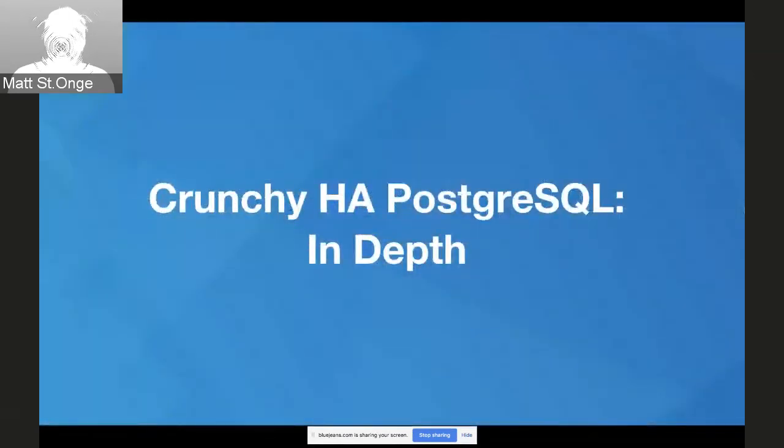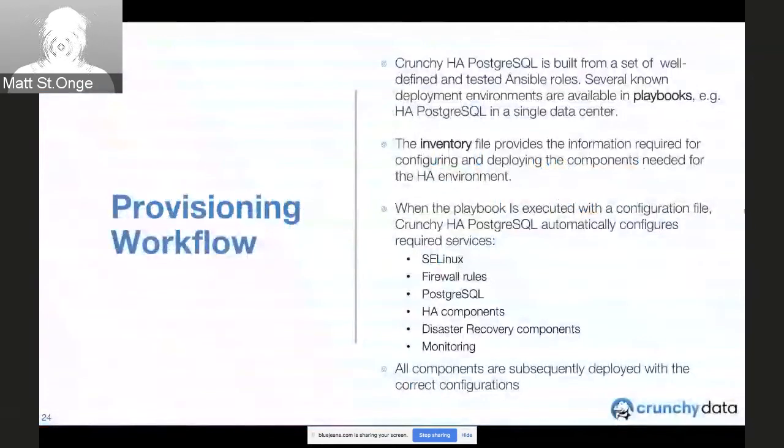So let's get... It's a lot of really cool tooling. Yeah, it is. And now we're going to see it all in depth because we can go way into it. Uh-oh, he's rolling up the sleeves. Here it comes. Yep. So how does Crunchy HA Postgres work, in depth? I mean, and again, first everything starts with provisioning.